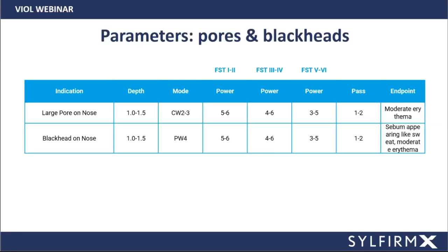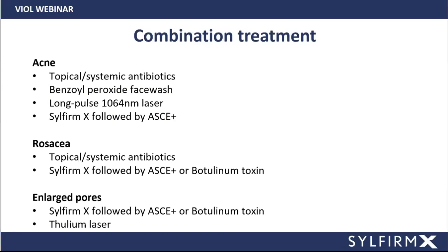In acne patients, you tend to see a mixture of black and white heads, inflammatory papules and pustules, cysts, enlarged pores, and sometimes diffuse facial erythema. And you can target different lesions by altering the parameters using a single device. So frequently, I use SYLFIRM X in combination with other treatments to achieve quick and effective results. And these are some of the examples of combinations I use.